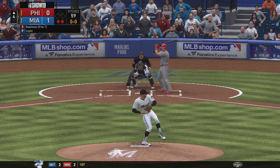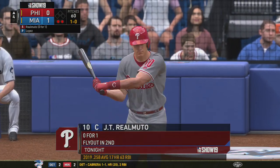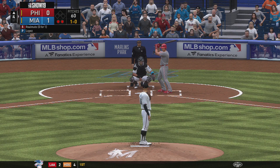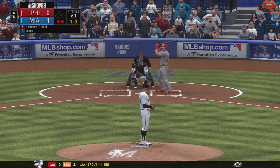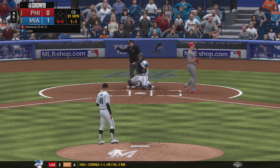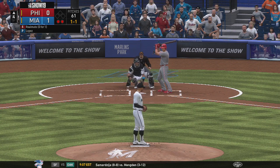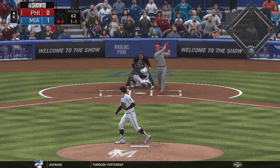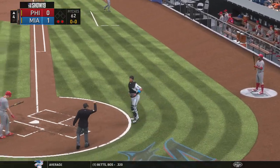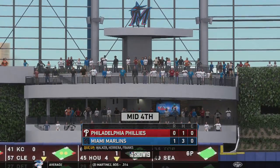Standing in now, JT Realmuto, as he will look at a first pitch fastball for ball 1. 0 for 1 for him here in this one. And that's in there for his strike 1-1. Popped him up. And he will indeed make the play in foul territory to retire the side. 3 up, 3 down for Philadelphia. They're down 1-0.